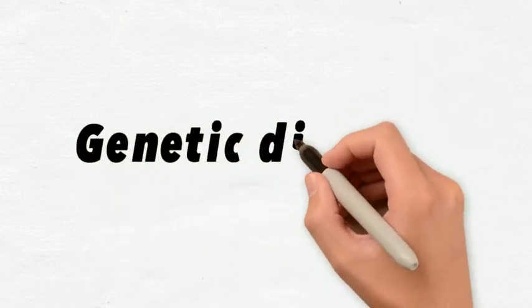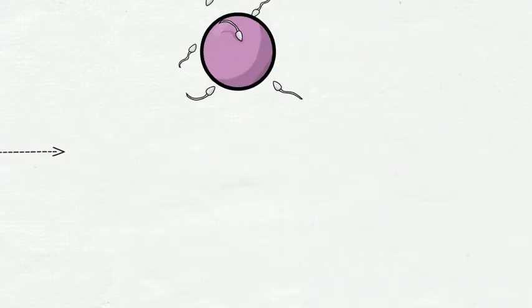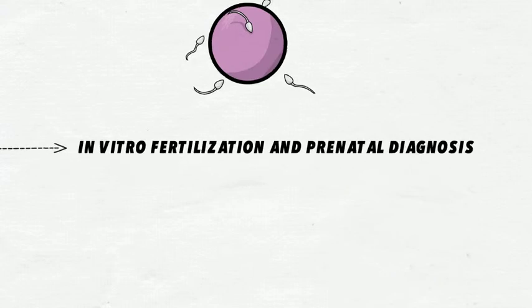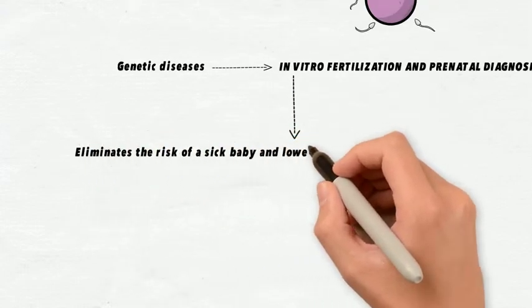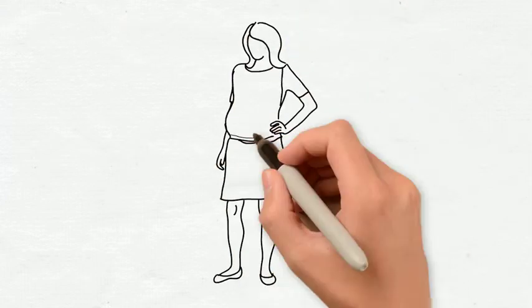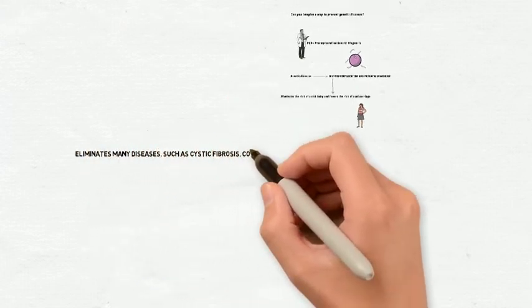before pregnancy. Many parents know that they can transmit a disease to their future baby, so they decide to go through the process of in vitro fertilization and prenatal diagnosis to eliminate any risk of a sick baby and lower the risk of a miscarriage. Many genetic diseases can be eliminated through this process, such as cystic fibrosis, Cooley's anemia, spinal muscular atrophy, and 150 diseases more.